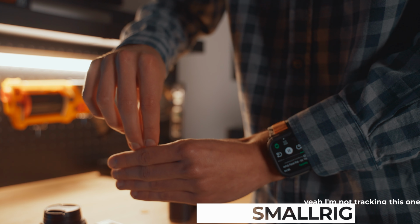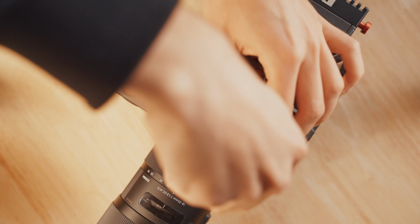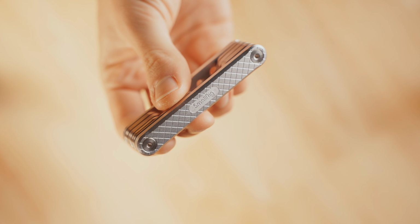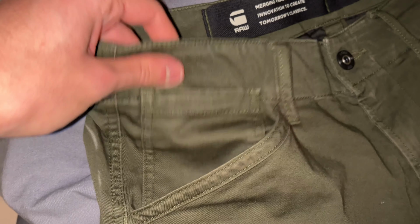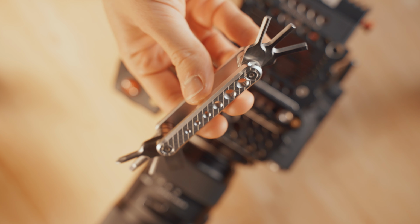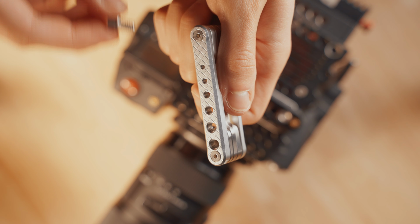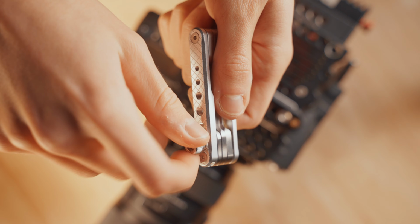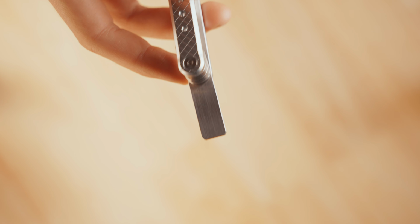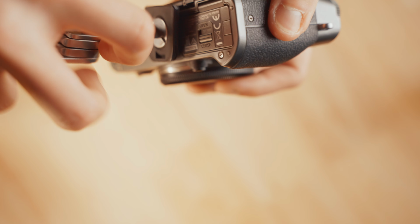Next up is the Small Rig Multi-Tool. If you're rigging up cameras all the time, this thing is super handy and very easy to take with you because it's really compact. It even fits in this small pocket on jeans where I've been wondering my whole life why it's there. It has all the bits I need when building up a camera rig, and on the side there are screw holes in different sizes so you can store some screws temporarily to make sure you're not gonna lose them. But my favorite feature has to be this wide flat bit that helps you with these stupid tripod plate screws so you don't have to go digging for a coin every time.